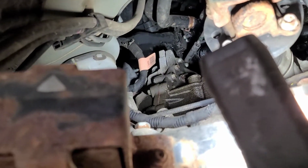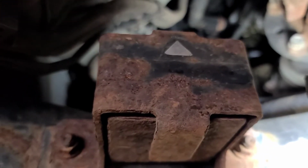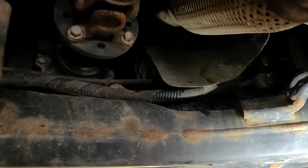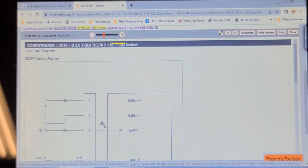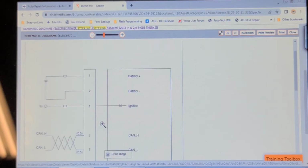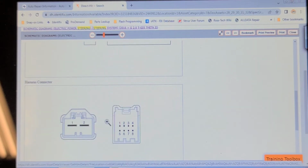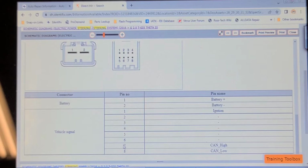I need to ask the customer if the problem happened in the rain or the slush or whatever. I'm going to look at the schematic and see which one of those connectors contains the CAN bus wires. So here's the diagram, or a partial diagram, of the power steering assist system. It shows the CAN H and CAN L on pin 7 and 8. Pin 1 and 2 is battery power and ground. So it's in the 8-pin connector, 7 and 8. Not very many wires in there. According to this, there's only the ignition wire, CAN H, and CAN L.